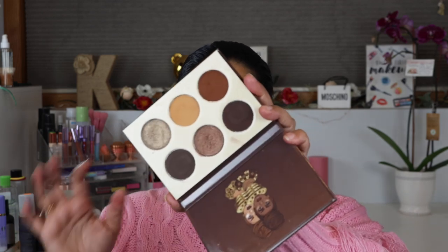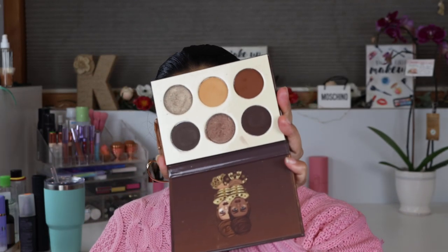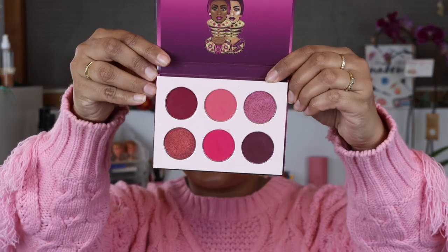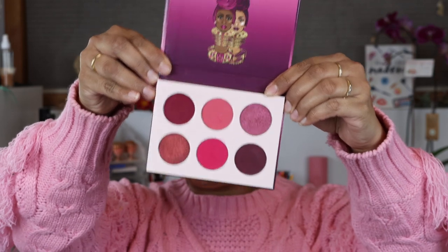Number 4 is my Chocolates palette from Juvia's Place. This is beautiful. I love the deep chocolatey shades just for a beautiful smoky eye look, and therefore that is number 4. Number 3, because you guys know I'm such a sucker for berry shades, is the Juvia's Place Berries palette. How stinking cute is this?